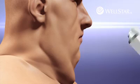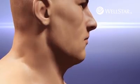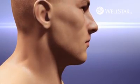Now, a brief explanation of how EMS works. EMS stimulates the contraction of muscle fibers, promoting muscle growth. This allows your face to regain its natural form in addition to reducing wrinkles. Your skin becomes firmer since the muscles gain additional strength and volume.